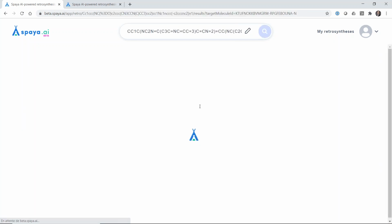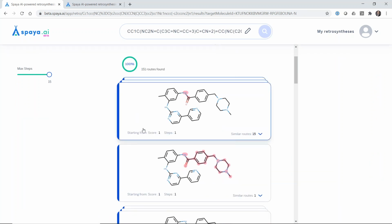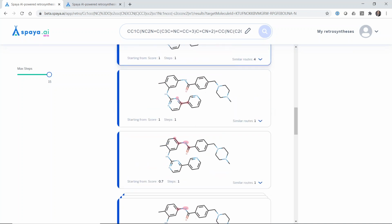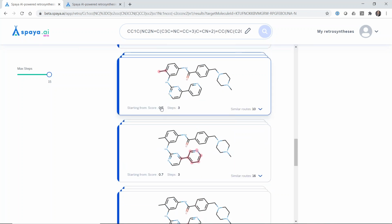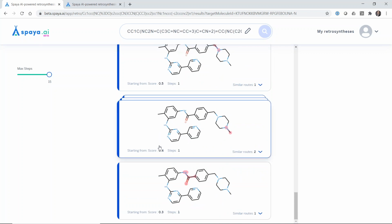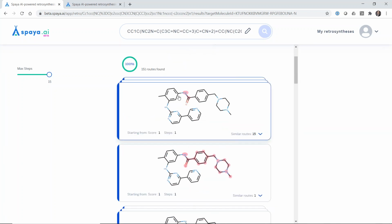Then you click on done, and the algorithm will look for routes to this compound, which is a very well-known compound, imatinib. As you can see, we have a lot of clusters proposed, each being the last disconnection, several ways to tackle the synthesis of that compound. The score is descending by cluster, and each score is the top score of a given cluster. The lower, the worse, I would say, with less probability and a higher number of steps. So I advise you to have a look at the top score.